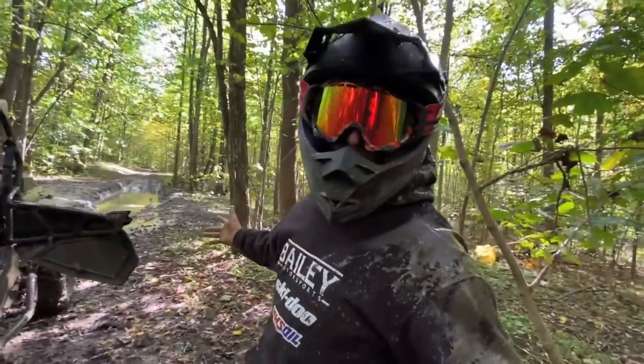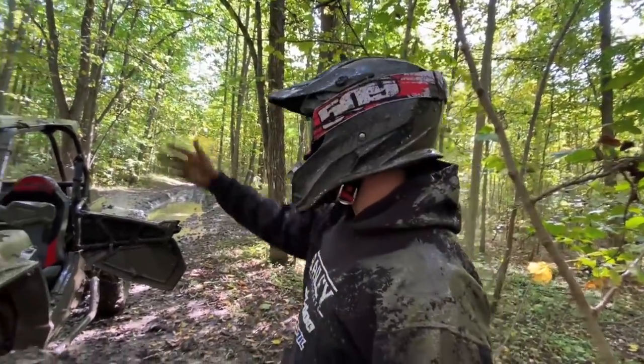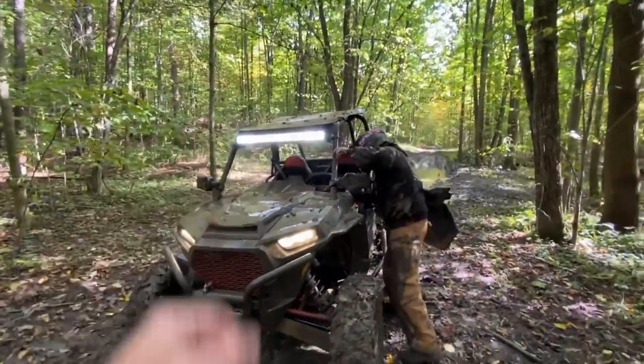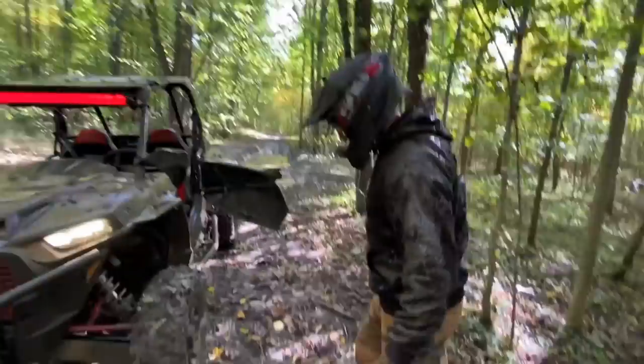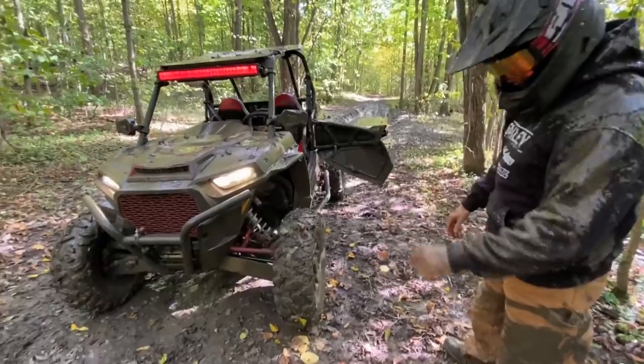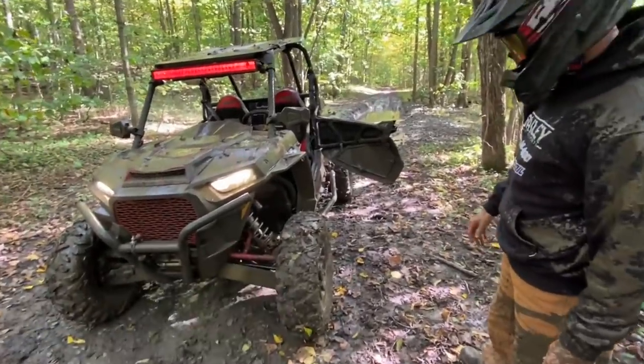Once you get stuck, you have to go through it. I know. Why is my light bar on? That's what I was saying, like, your light bar is on. There, now it's back to red. Alright, let's carry on. Now you can go through the river and clean off your tires again.